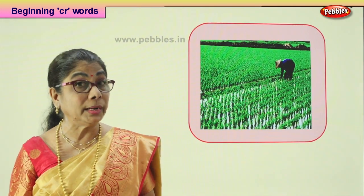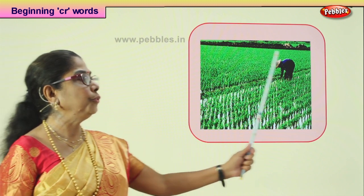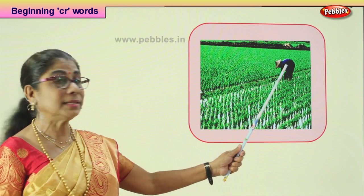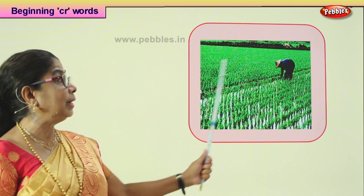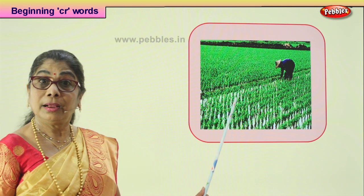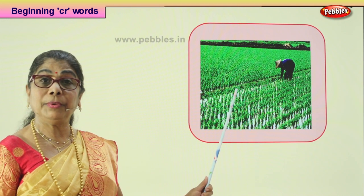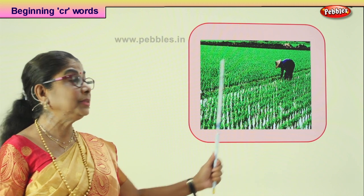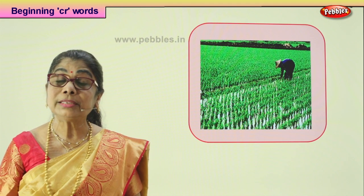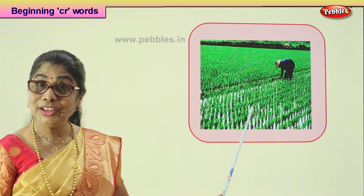Shall we look at a new picture? Sure, you must tell me the word with cra. Guess the word. Now, what do you find here? Yeah, it's a field. Very good. And who is this? A farmer. A farmer is working in the field. He's growing something. It can be wheat, it can be vegetable, it can be rice. A farmer grows things for you and me. And what is it called? Tell me a word with cra. Yes, very good.